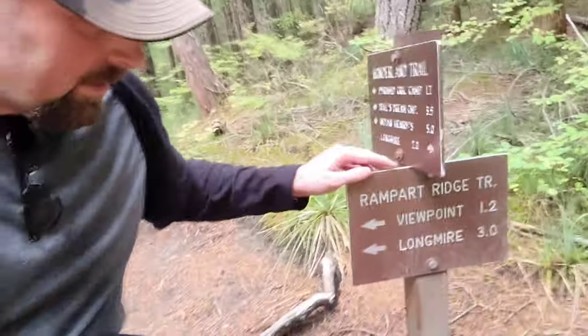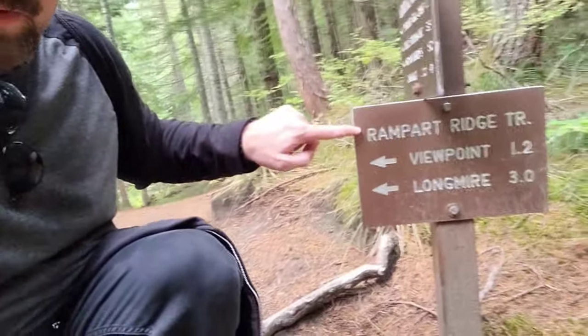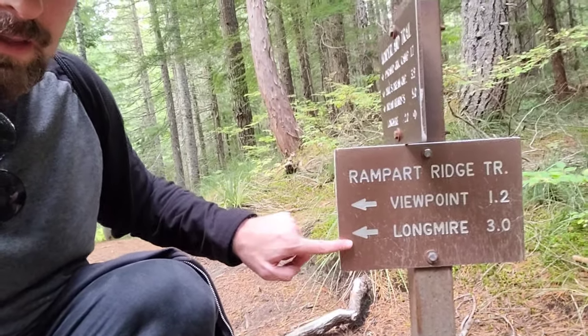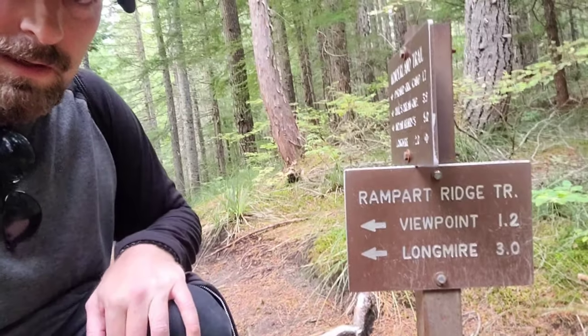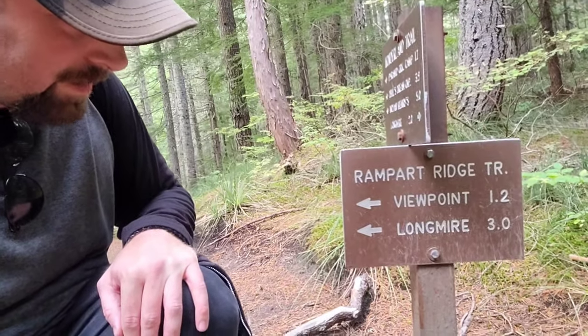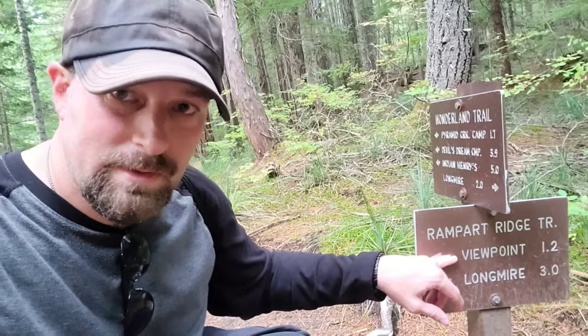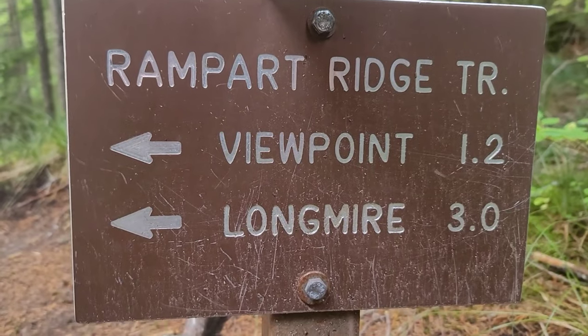So yeah, you can see here, we're gonna go Rampart Ridge to the viewpoint, and then Longmire is like a little ways after that. So that's gonna be, to get to Longmire, another 3 miles. That's not bad. It probably was like, maybe 2 miles to get here coming this other way. Yeah, and then this viewpoint is only 1.2 miles, so we'll see that along the way.